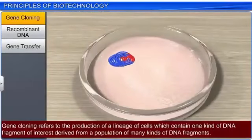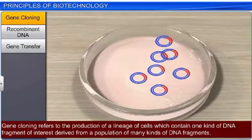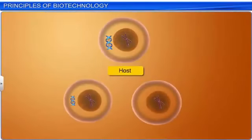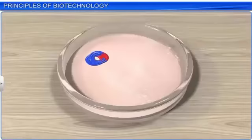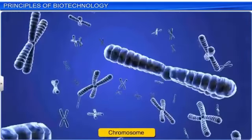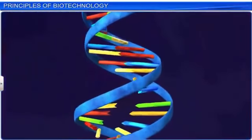Gene cloning refers to the production of a lineage of cells which contain one kind of DNA fragment of interest derived from a population of many kinds of DNA fragments. A DNA piece will not be able to multiply in the progeny cells of the host organism if it is transferred randomly. The replication can only take place in a chromosome with a specific DNA sequence called the origin of replication, which initiates replication.